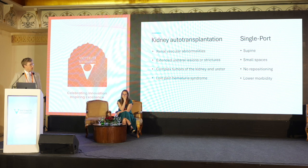Now, having the single port offers us the advantage to stay completely in the retroperitoneum, small spaces, no repositioning of the patient. The patient can stay supine, so in our case, the patient was lying flat. I saw in your case, the patient was in the left flank position. And then lower morbidity because they have less scarring, less postoperative pain, and they go home quicker.